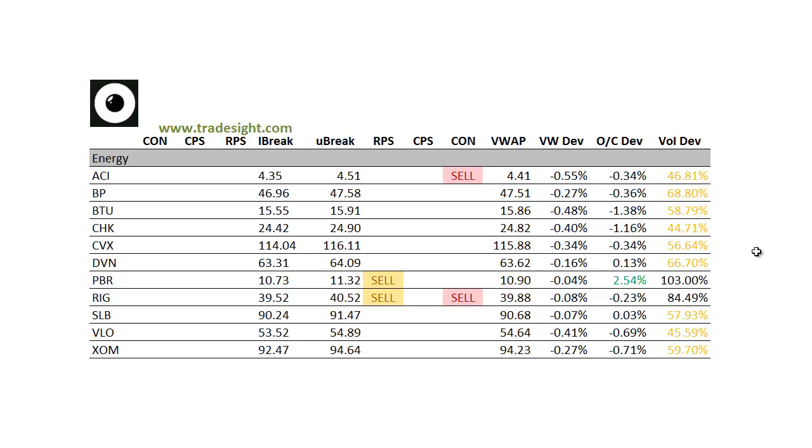As far as the energy names go, again, a little bit to the sell side here. Not particularly strong. PBR is real weak into the close here. Pulled way off the high and is looking like it's going to post an RPS signal even after having a very strong day with an upside open-close deviation.